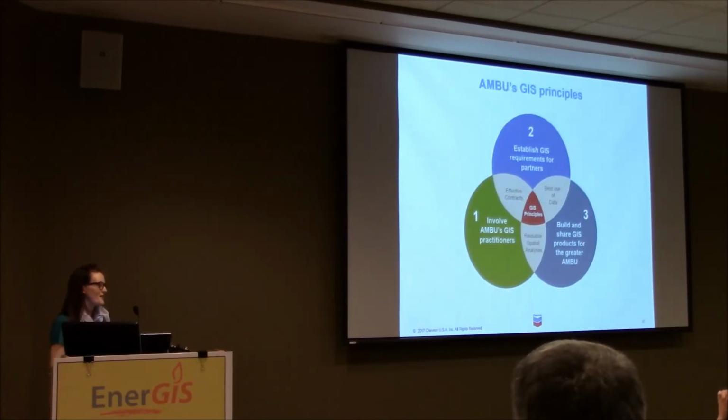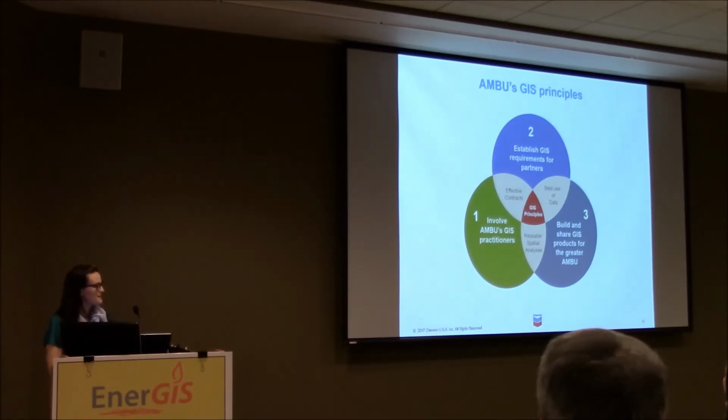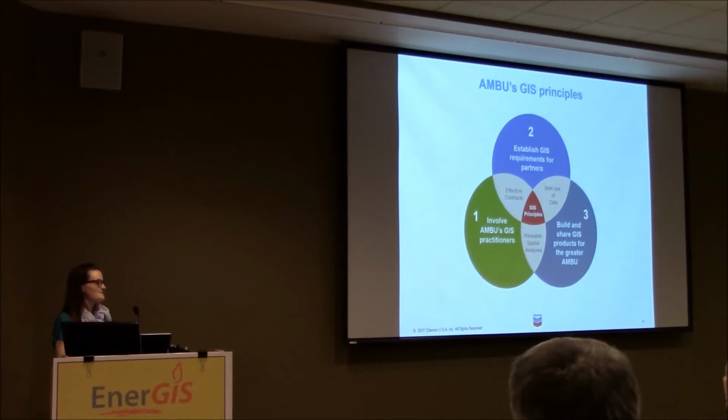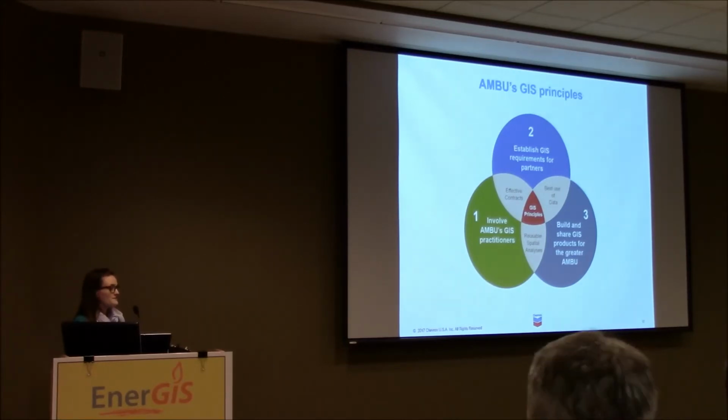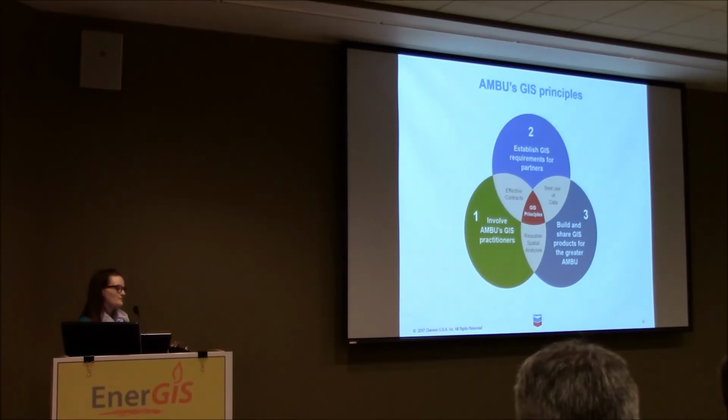And this is my favorite graphic, because it really ties in some of our behavioral changes that we've tried to bring to business. Number one, we involve AMBU's GIS practitioners. Often in the past, GIS was kind of an afterthought at the end, when we couldn't add any value to any sort of project or even a map. So we want to be involved from the beginning if possible, even if it's just to advise, like, hey, we do have an interest in this, but we don't need to talk to you until, you know, three months from now.